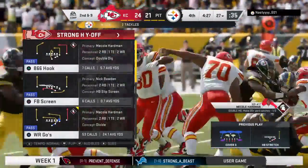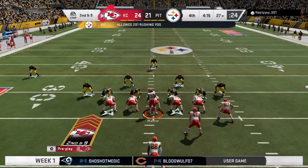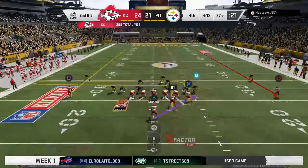Just a yard on the pickup there, and it'll bring up a 2nd and 9. The run only got a yard. Here's 2nd and 9. Let's get it together, let's get it together.